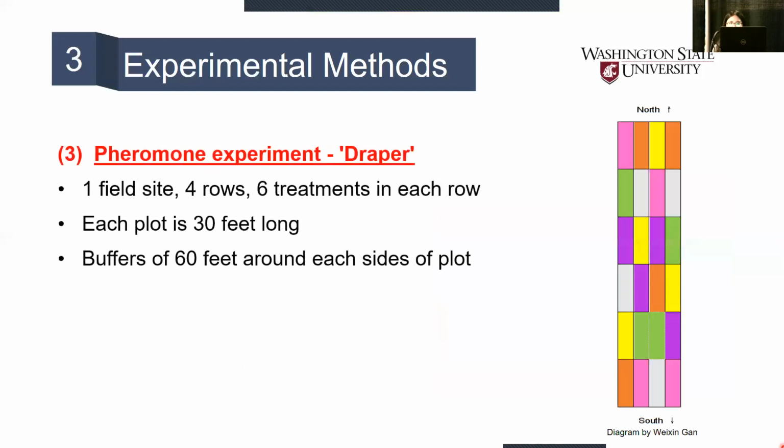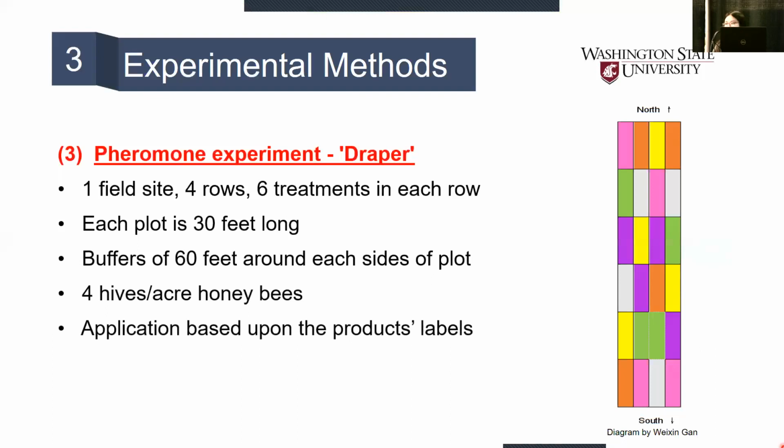And the last one is the pheromone experiment in Draper. There is 1 field site, 4 rows, and 6 treatments in each row. And we also maintain a buffer zone around each side of the plot to maintain independence. And we unify the hive density at 4 hives per acre because this is the common stocking density in Western Washington for blueberry. And all the applications were based on the product labels.